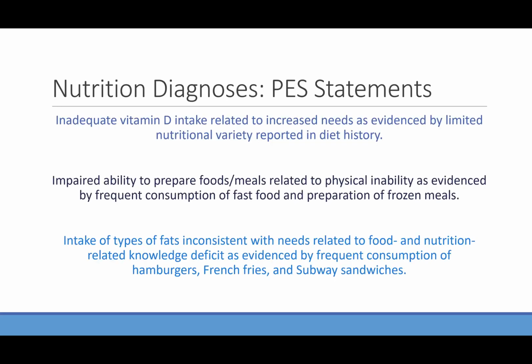So for the nutrition diagnoses, I chose 3 PES statements. So keeping in mind that prolonged corticosteroid use can result in osteoporosis, the first PES statement I chose is inadequate vitamin D intake related to increased needs, as evidenced by limited nutritional variety reported in diet history.